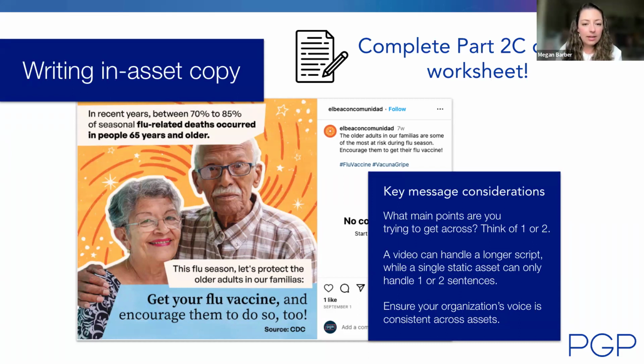All right, so if you've written down on part 2C of your worksheet, hopefully even if it's not the perfect copy, you have an idea of what you might want to include for your in-asset copy.